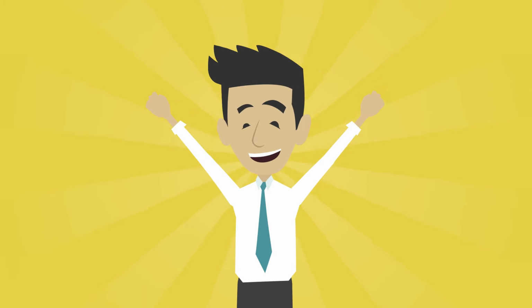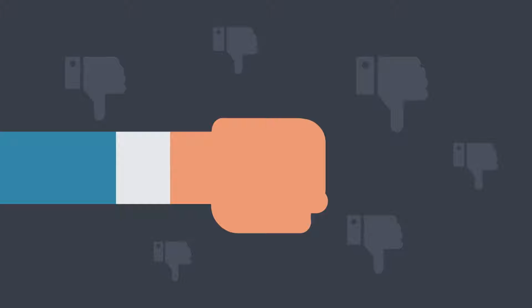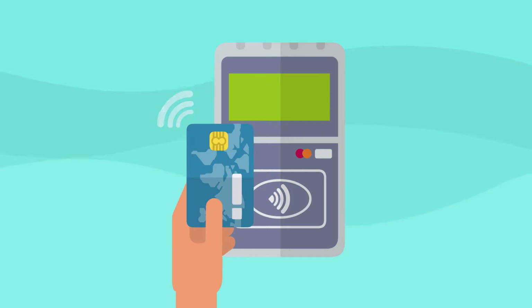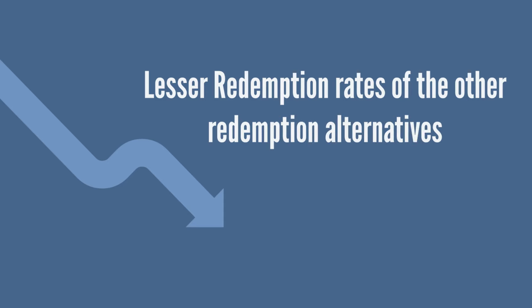Even if not all of your transactions get the best rate of 3 points per dollar spent, due to some retailers not having the necessary technology to take wallet payments, the reward for doing so, in points worth up to $750, should make this worthwhile. Last but not least, redeeming your points for travel will allow you to benefit from the greater 1.5 cent value per point, as opposed to the lesser redemption rates for the other redemption alternatives.